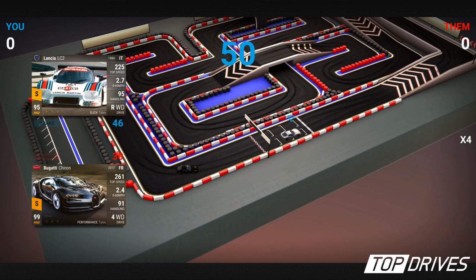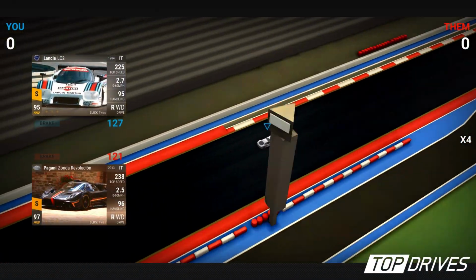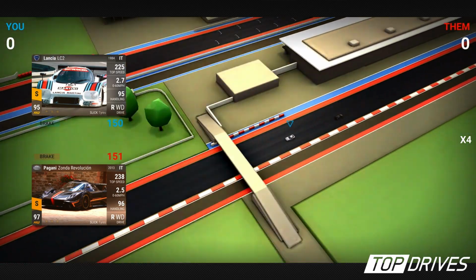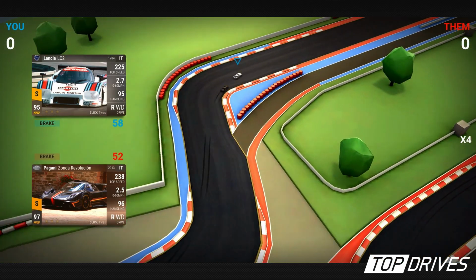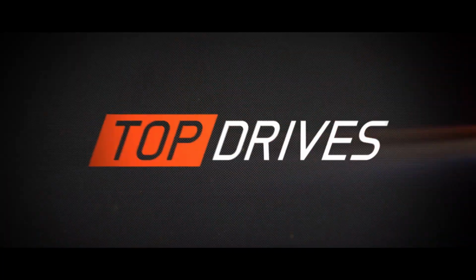The fast circuit should be where the Lancia absolutely shines. It's designed for Le Mans after all. But against the Pagani Zonda Revolution, it doesn't really get the best start. So I suppose the LC2 was never really designed for standing starts anyway. But then on the Mulsanne-esque long back straight, the Lancia shows what it's all about and pulls out a great lead. With an impressive top speed, good handling, great acceleration, and now not hampered by mechanical issues, it'll take something rather special to beat the Lancia LC2.